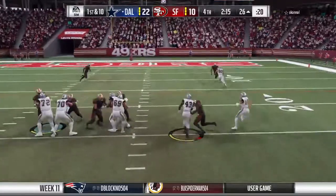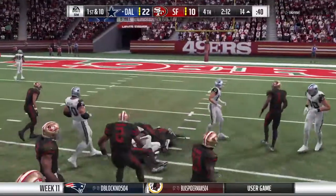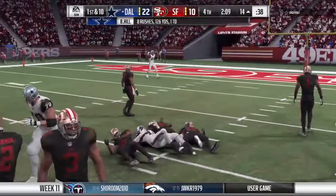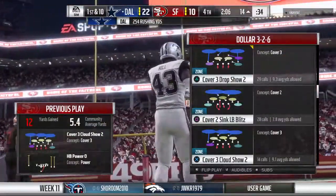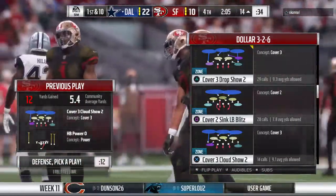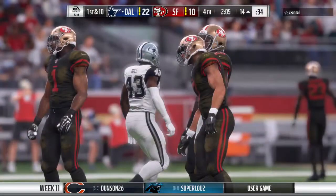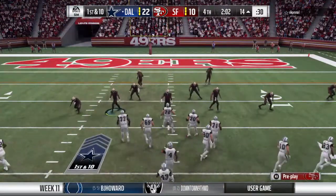They stick on the ground on first down with Hill. And down inside the 15 he goes. 12 more yards there and another first down. And a new set of downs here after picking up the first on the ground.